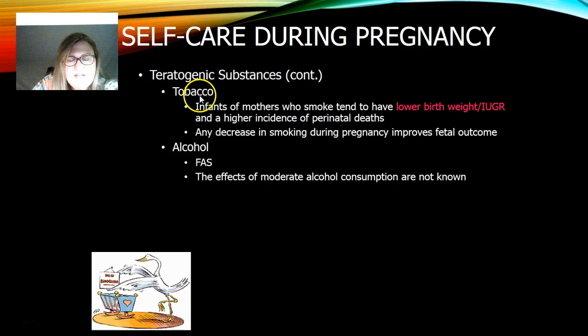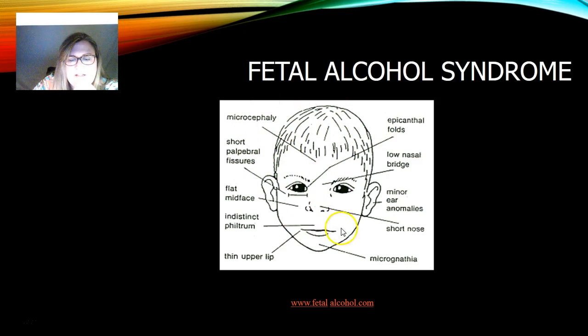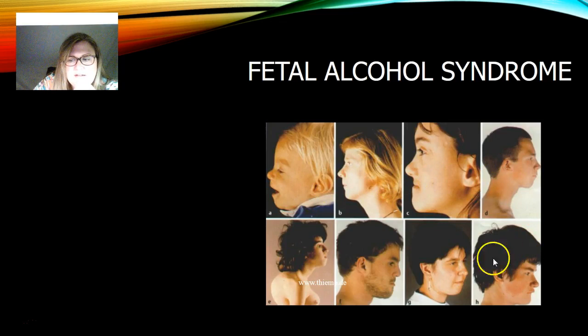Tobacco is not really a teratogen. They have lower birth weight and intrauterine growth restriction because of the placental damage, but they usually don't have congenital abnormalities that last a lifetime. Fetal alcohol syndrome is really sad. They have a small head, microcephaly, a thin upper lip, and an indistinct philtrum. They all look very similar, and they all have cognitive abnormalities. And you can see this is fetal alcohol syndrome.